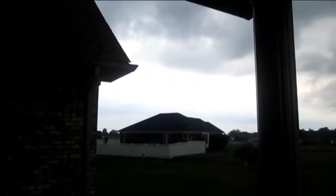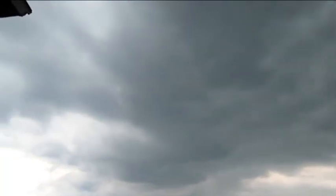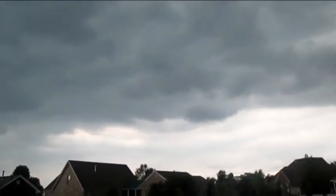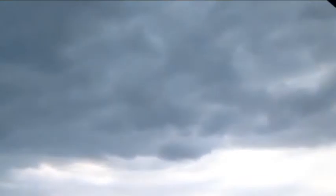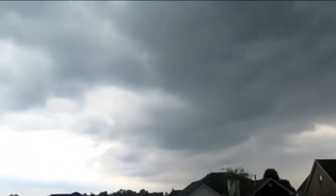Awesome. Oh my goodness, so I came out to get a view of the clouds because this is my favorite kind of weather. And then it just turned even more into my favorite kind of weather because it's barely sprinkling. Oh my god, I love this weather so much. Awesome.